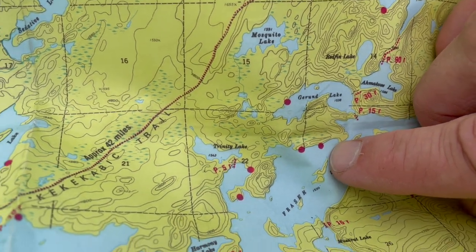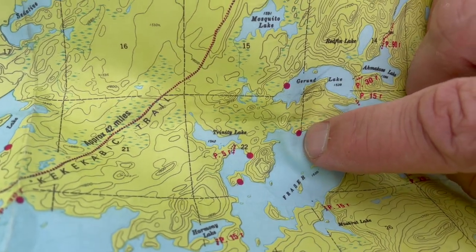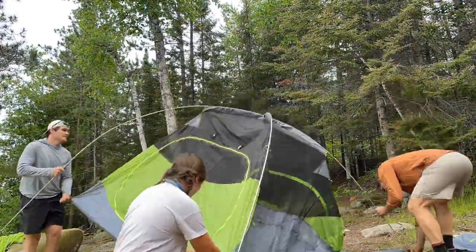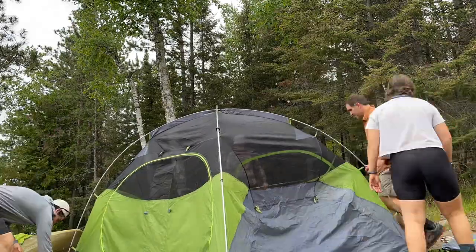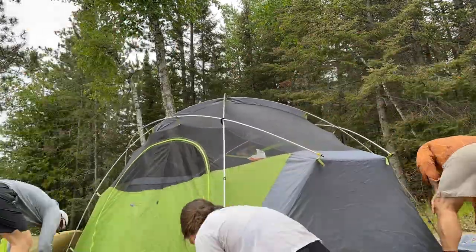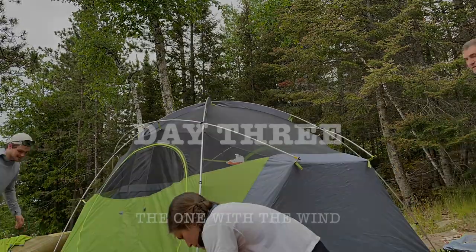Hung a right on Fraser and got to that site right there, and we got everything all set up and ready to go about the time the rain came. So we stayed dry. Our stuff got wet, but we all stayed pretty dry and enjoyed the campsite right there on Fraser.